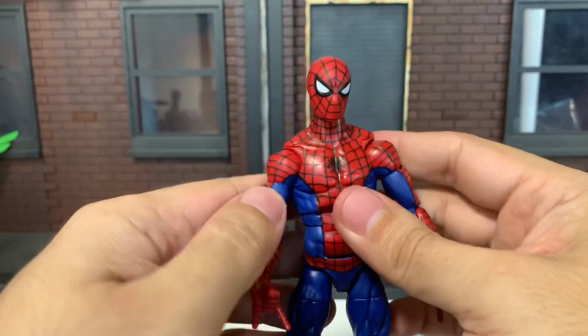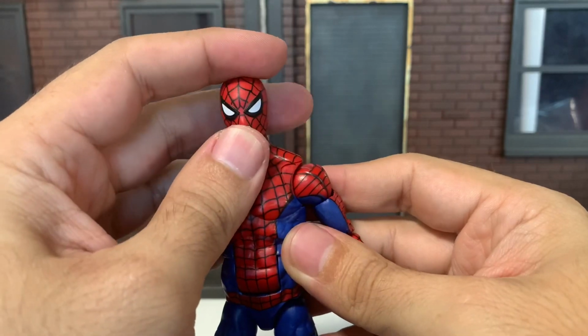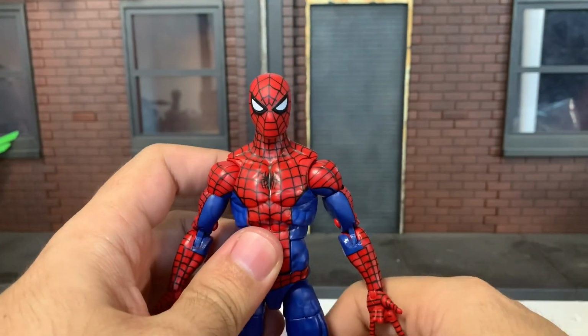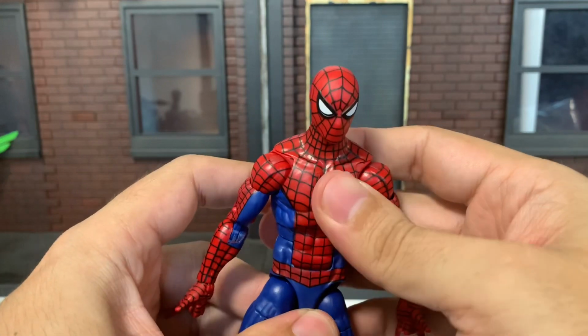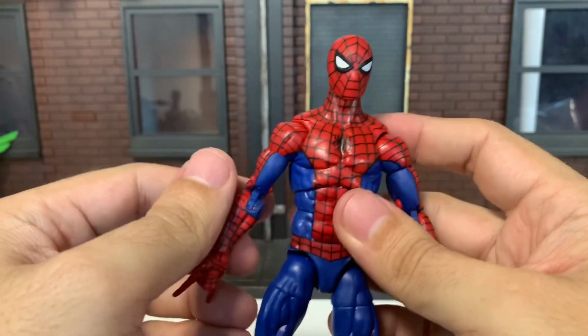This hasn't gotten in too many people's hands yet, so I'm interested to see. I'm flubbing my words all over the place today. I didn't do any warm-up tongue twisting, but it's going to be interesting to see what the action figure community does in terms of figure photography with this figure.